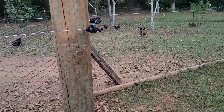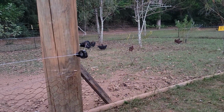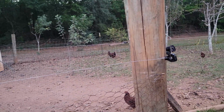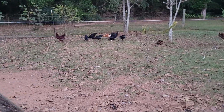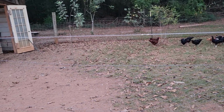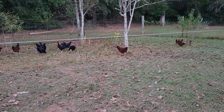I do wish I had more grass in here, but it's not going to grow right now anyway. And like I say, with it getting dark as early as it is, y'all, it ain't even 6 o'clock yet, and the sun's down. It's maybe hard to tell on camera, but the sun's down. So they will all be on the roost in the next 15 to 20 minutes. They will all get in there and start going to roost. And there's just nothing I can do about it.